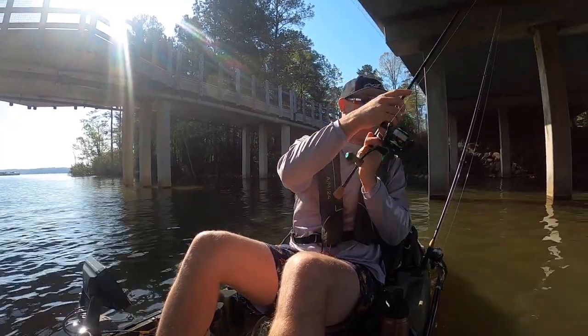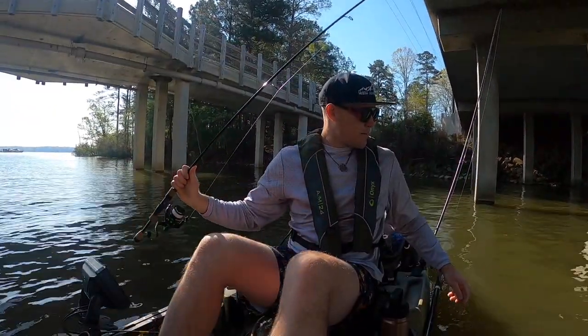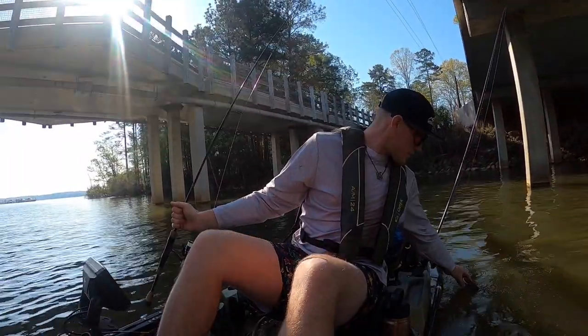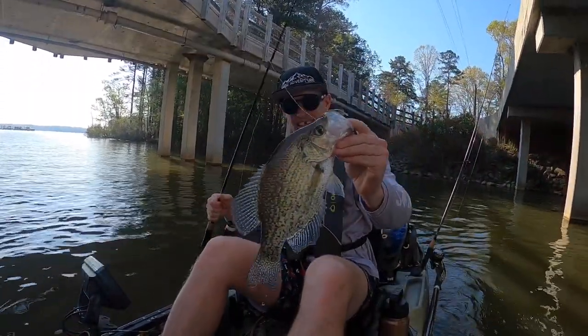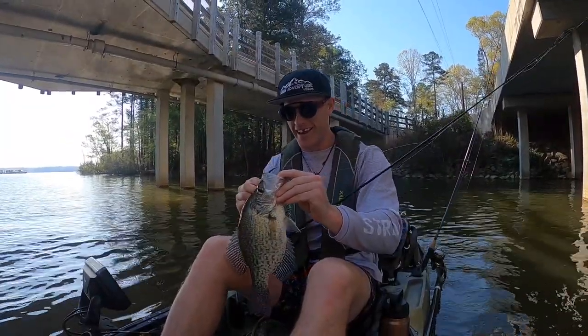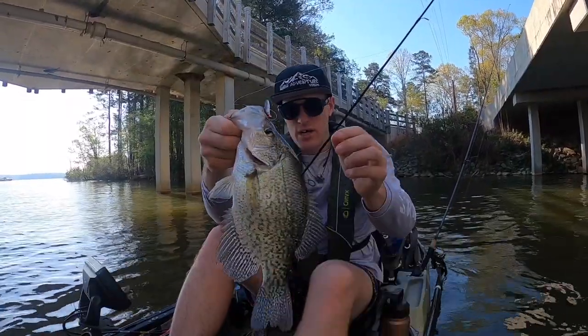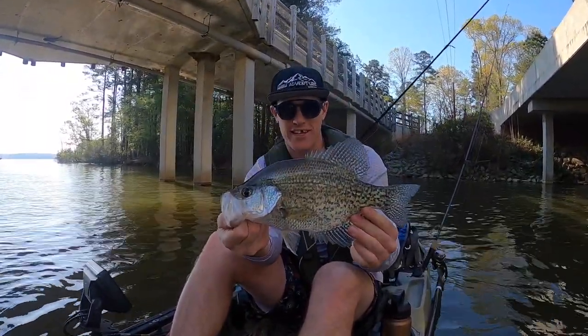Ooh, big crappie. This is a nice crappie, right down there by the piling. Come here, you. Man, we're gonna string her up first thing this morning. Check this out, look at that. What a way to start the day right there on that little Gulp minnow. She just horked that sucker down. That's a pretty fish right there, look at that.